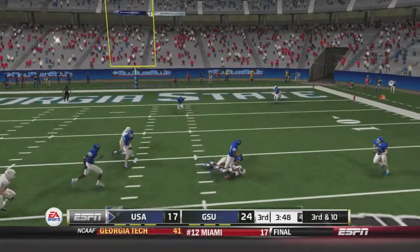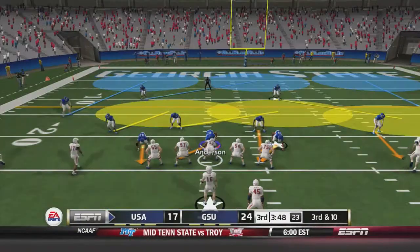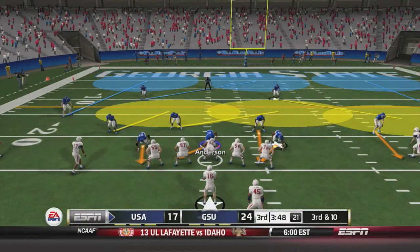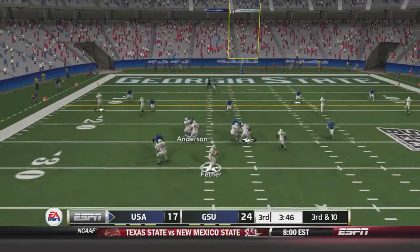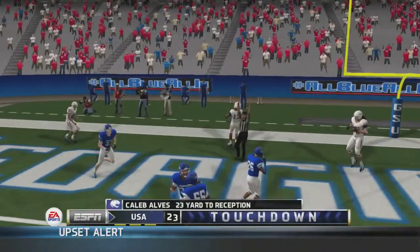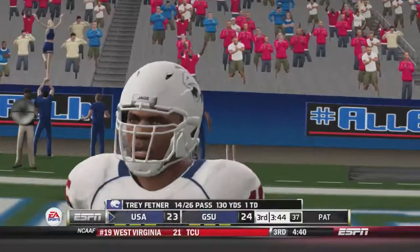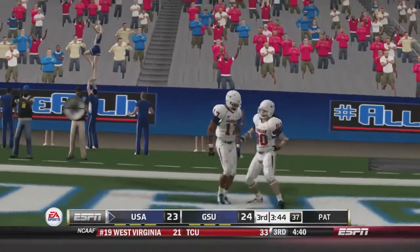Fettner out of the shotgun here. He's going to fire, and that one is dropped on the play, setting up 3rd and 10, and out of the shotgun. Here goes Trey Fettner and the Jaguars. Fettner looking to pass. He's throwing deep to the end zone, and that one's caught by Caleb Alves for 23 yards and a touchdown to tie this game at 24 apiece.